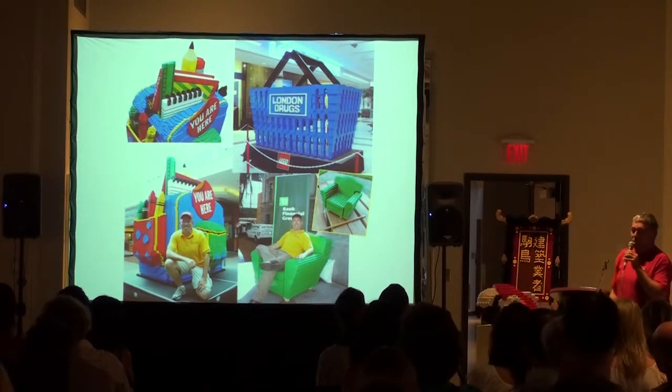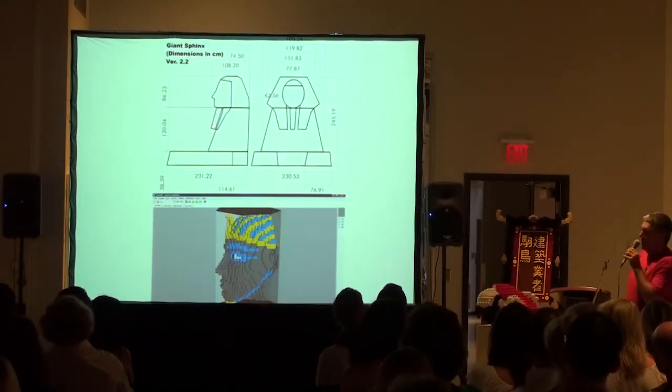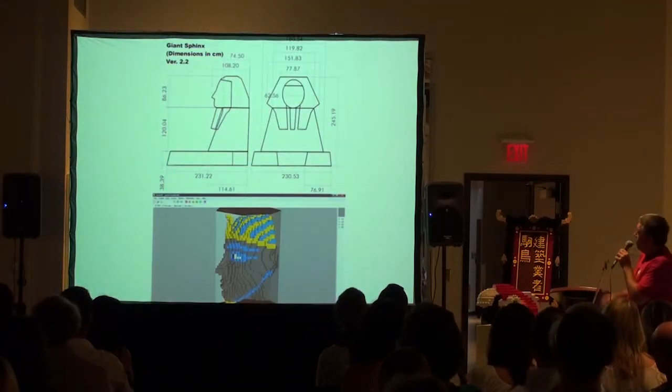I also get to create my own LEGO kits. So that was a custom little LEGO kit I made for the executives of Toronto Dominion Bank. So back to the Sphinx.